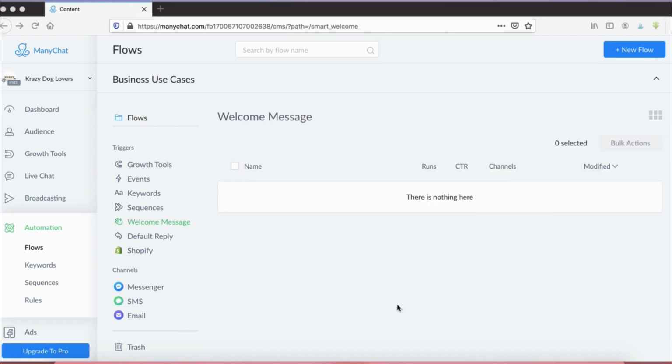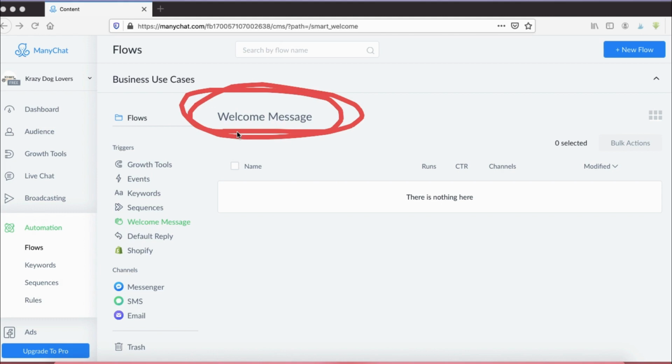So the first thing you want to do once you register for Manychat is to set up your welcome message. So whenever someone messages you for the very first time on your Facebook page, they will see this immediate message. Now keep in mind, this is all automated. Any message you get, they will see this first welcoming message. So I'm going to show you exactly how to set this up.